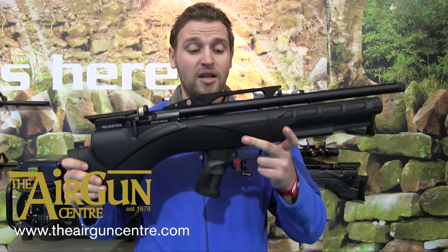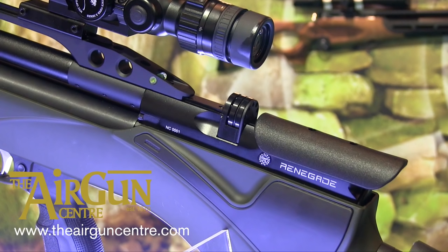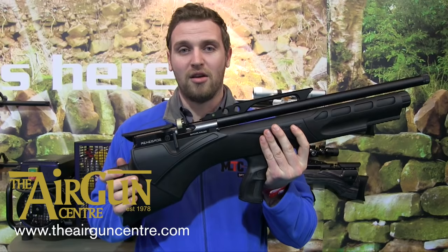The hardest thing to get right on a bullpup is the trigger linkage, so we implemented the HTU trigger, which is the hybrid trigger unit. Available in green and black synthetic stock options, it's set to hit the shops in June.